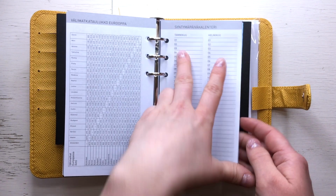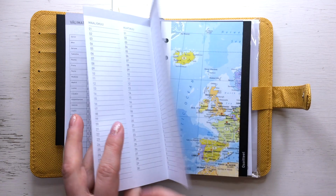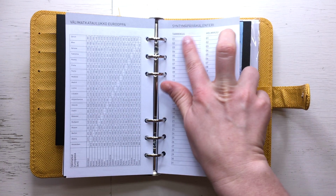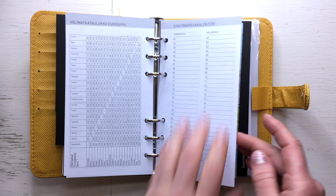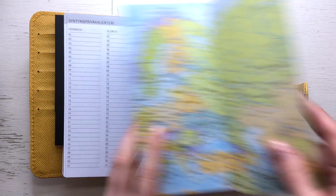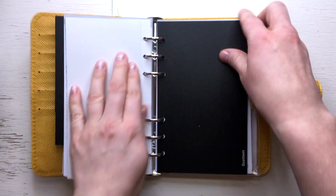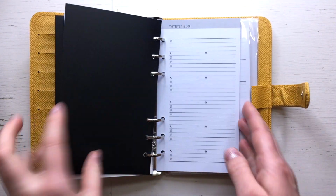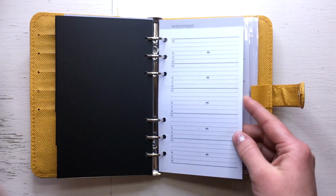You get a birthday calendar. So I think this was nice, and then of course you can use it for something else if you put a new topic there. So you can use this for some tracking. And then there is a colorful European map, and then addresses, and these are something that I never use.